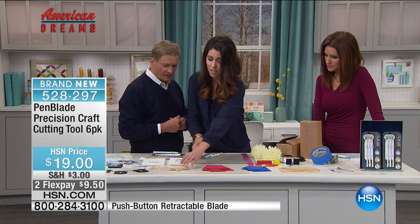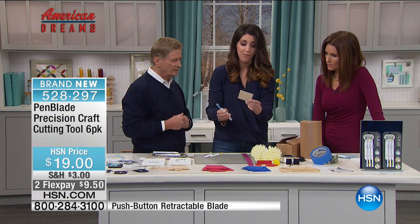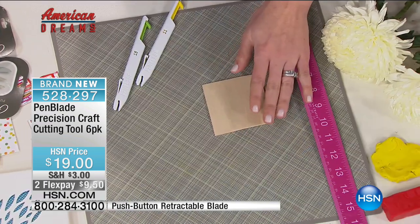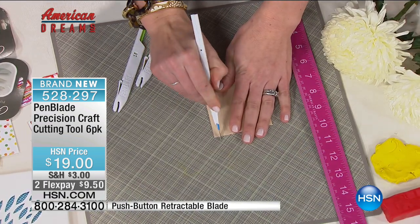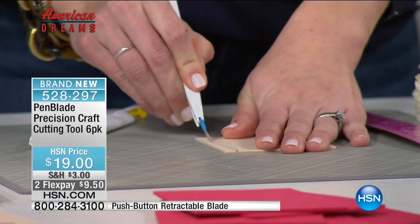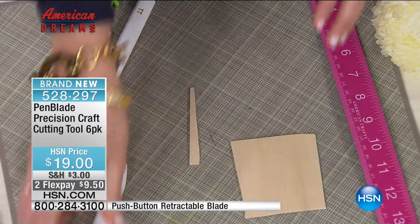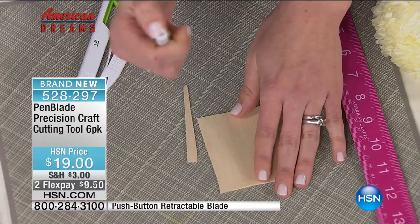Another use is for crafters, if you've used balsa wood before. This is a fantastic tool for balsa wood. You push it open, and you just hold it down and cut. Wow. Look at that. Just like that. So it's so simple, and clearly my cuts need to be a little straighter.